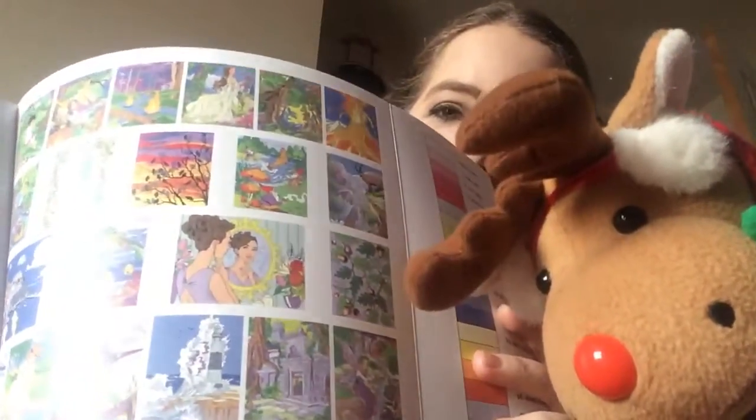How gorgeous are those? You like them, which one? You like that one? Oh, Randy likes that one.